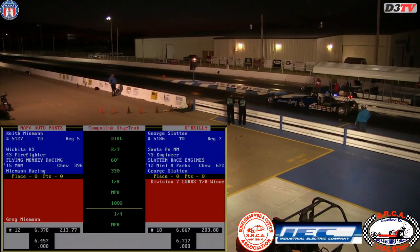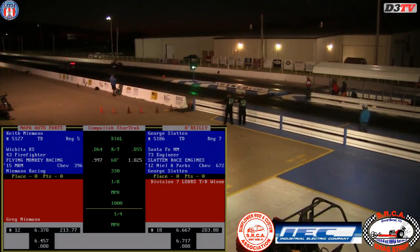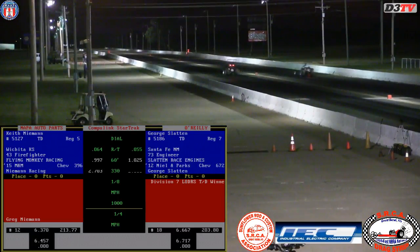Again, Comp Eliminator, you should be in the lanes. Comp Eliminator needs you in the lanes if you're not there yet. And we need our APD, Top Sportsman, to the lanes now. Please, Top Sportsman, need you to the lanes.